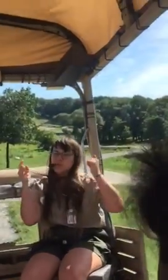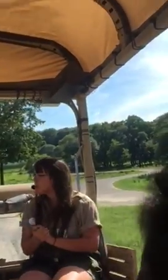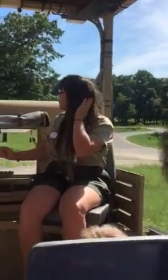Those horns are super important to this animal's survival because they actually help them cool down. What they do is they send blood up into their horns where it circulates, cools off, and then gets sent back into their body to lower their body temperature.